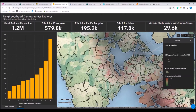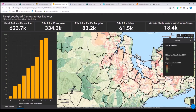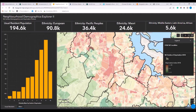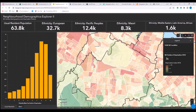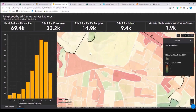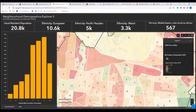So this app here shows the deprivation index and the deprivation scores themselves. So if you're wanting to look for that sort of data for your area, and if we zoom into Gleneden once again, my neighbourhood, you'll see those stats changing as well, and that bar chart changing. And if we zoom to this level, we can see the actual deprivation scores themselves. And this legend on the side here gives you an indication of that scale.